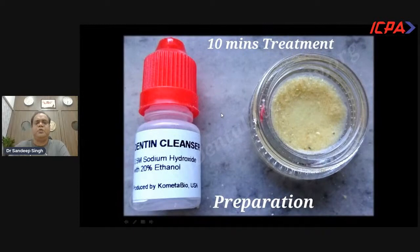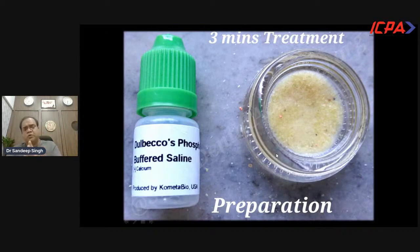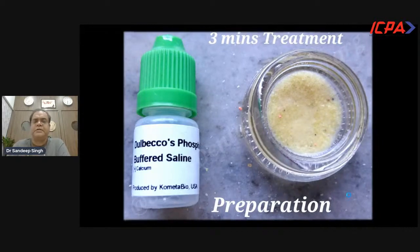And initially, the protocol was a two-step protocol. So 10 minutes of dentin cleanser, which is sodium hydroxide plus 20% ethanol. It cleans all the pulp and PDL, and everything is clean through this. And then the second step, the buffering solution. It has to be 3 minutes twice. Twice you have to use it so that the pH is neutralized.